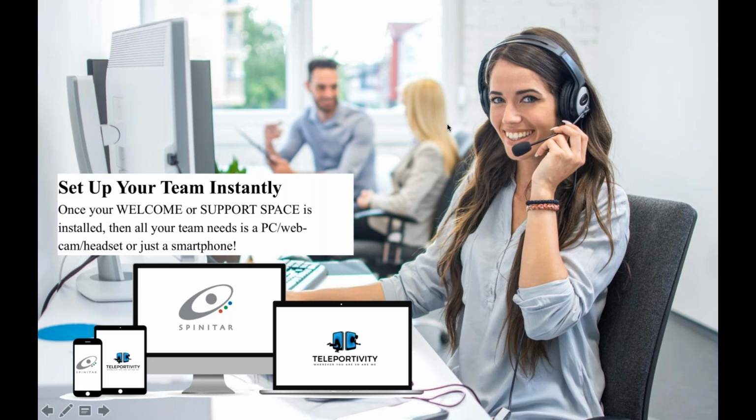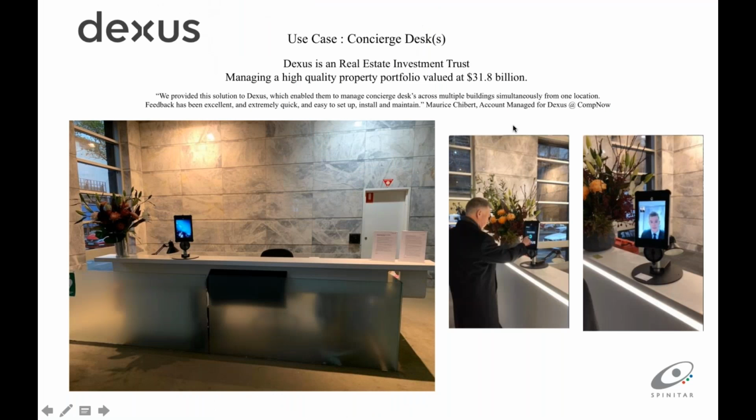The other element really is to showcase a couple of the clients that we work with, some of the use cases. One of the organizations is a company by the name of Dexus. They're almost a $32 billion real estate investment trust. And they've been using Teleportivity for over 12 months across a whole range of different use cases. Initially to maximize staff productivity at desks.